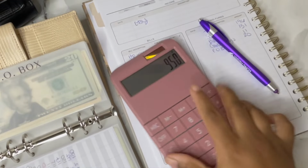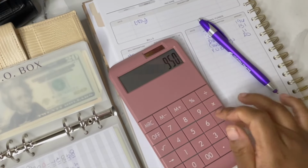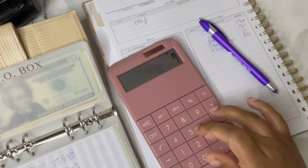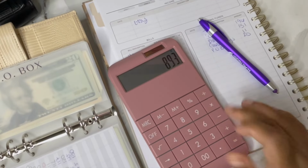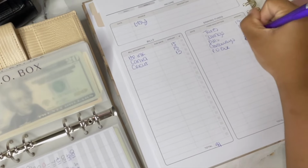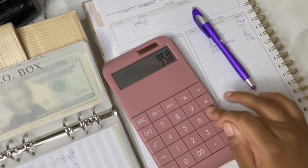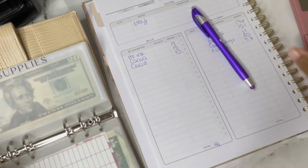57? So 950. Let's see. Yeah, 57. So I am going to put in 57 into P.O. Box. Make sure I did that number right. 950 minus 57. Yep. Okay.